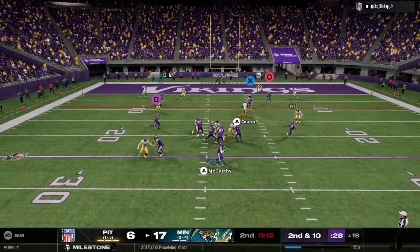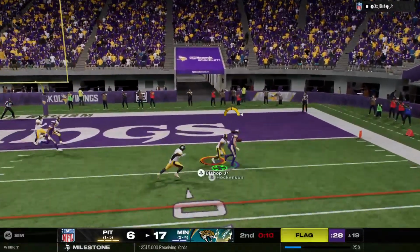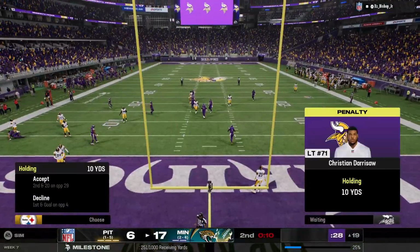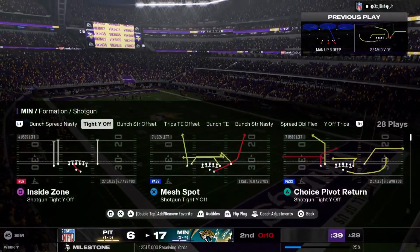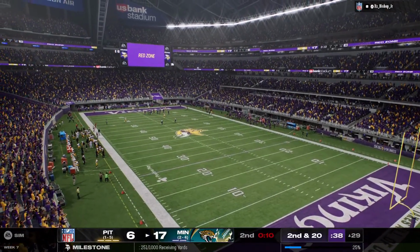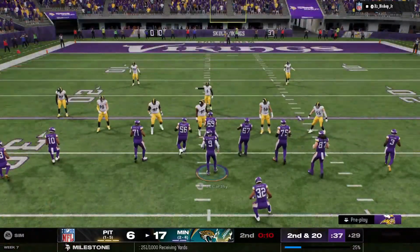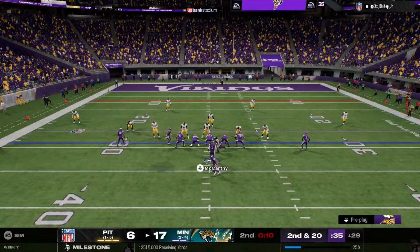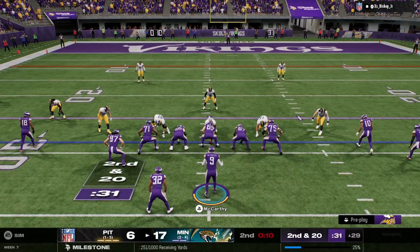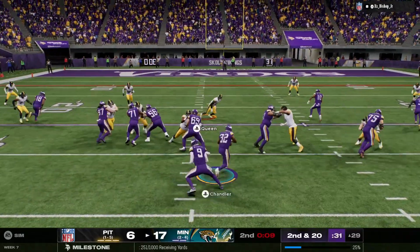Here's McCarthy. Finding Hawkinson here on the out route. And all the way down inside the 5 to the 4. He's trying to protect his quarterback's blind side. Got nabbed for the hold. You have one job over there. Make sure that man does not get hit. So if you have to hold occasionally, do so because they don't catch all of them. This time they did.